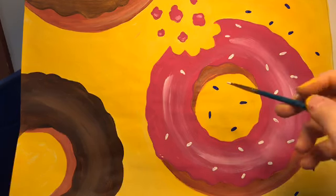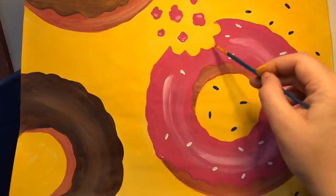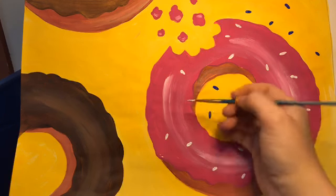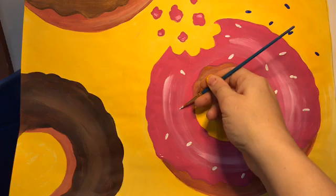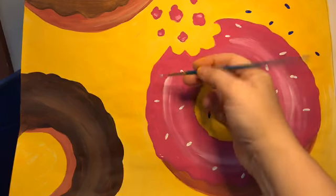You could also add, if you wanted to add a little bit extra dimension, little bits of brown on the inner edge of where the bite mark is, if you wanted to make it look like part of the brown is exposed or showing. There we go.